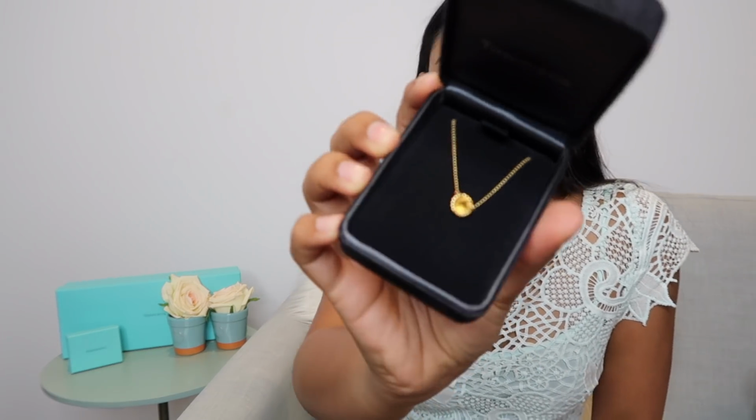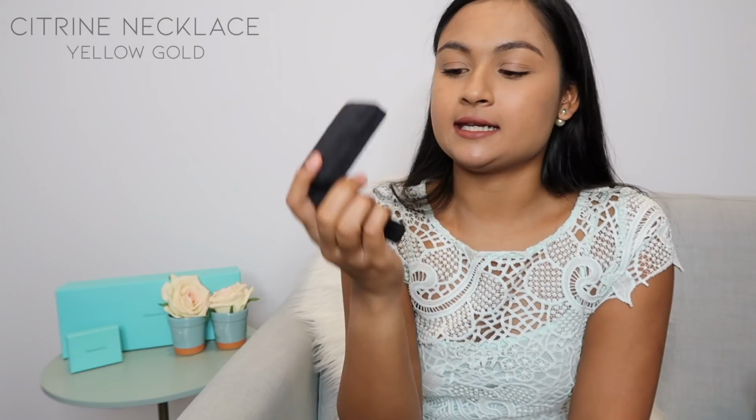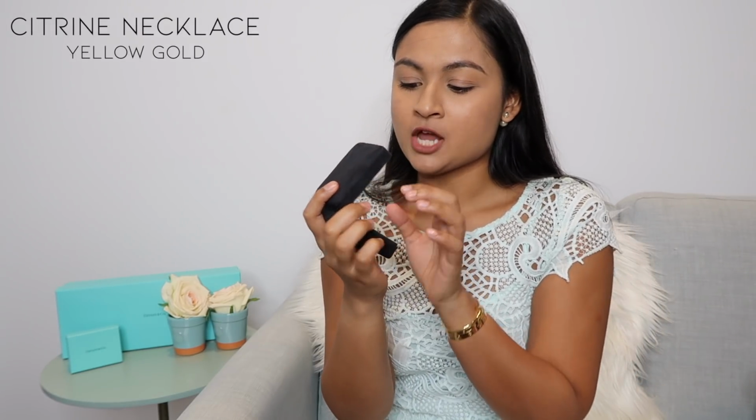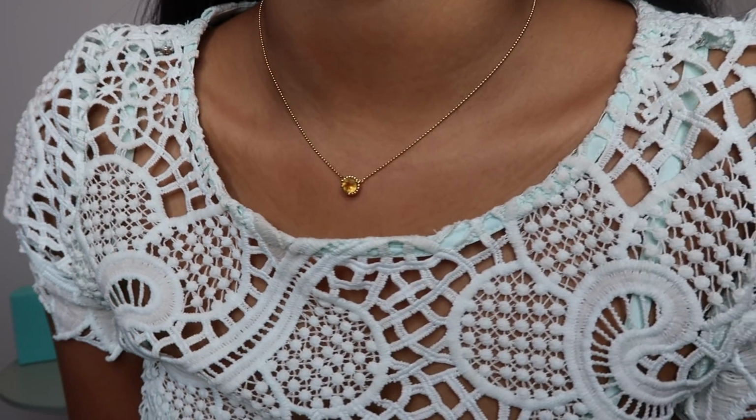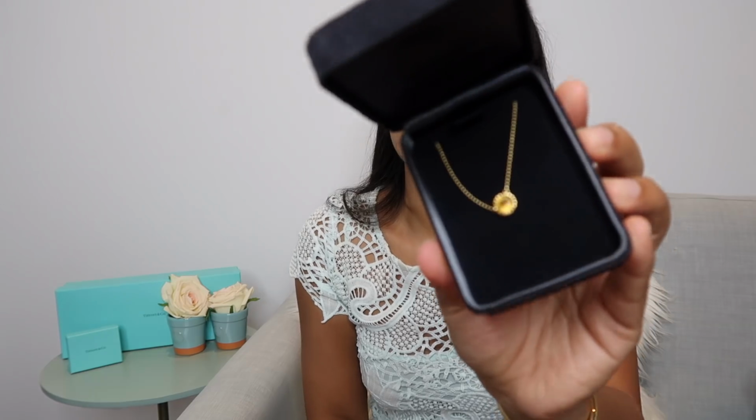The next piece I have is also from the citrine gemstone range, and it is the matching necklace. This here is the citrine necklace, and it is in 18 karat yellow gold as well. It is the exact same thing as the earrings: the same size, same stone, same layout. It's really beautiful. It comes with a lovely beaded necklace, which none of my other pieces have, and it's just a really beautiful color. I'm so happy I have this, especially because it's discontinued. Now you can't get them from Tiffany & Co anymore, so I'm so happy that I purchased these before they were gone.